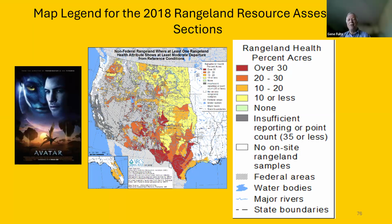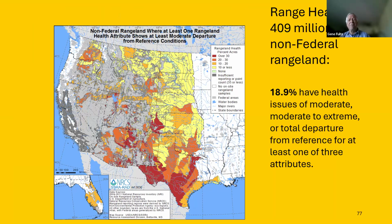And so all this is saying that condition is pretty common. You go and stop at 10 stops of rangeland, and 3 of those stops, you'll find that soil health attribute has moderate or greater departure. So understanding what those maps are saying will help you review that section. Ultimately, on 409 million acres of non-federal rangeland, 18.9% has some level of departure in at least one of those rangeland health attributes.